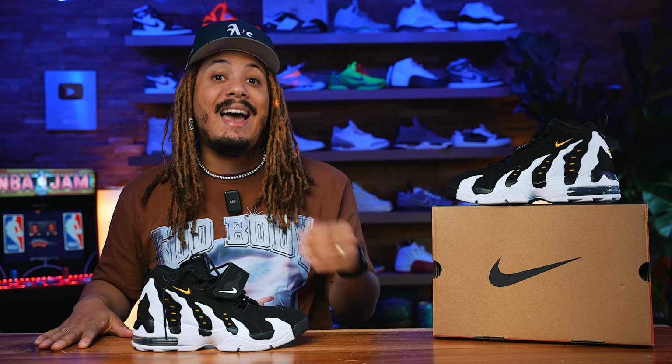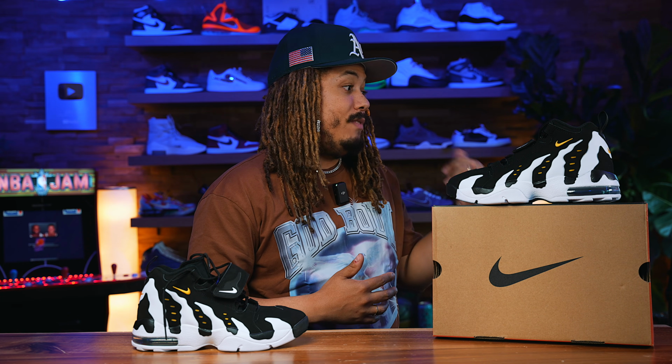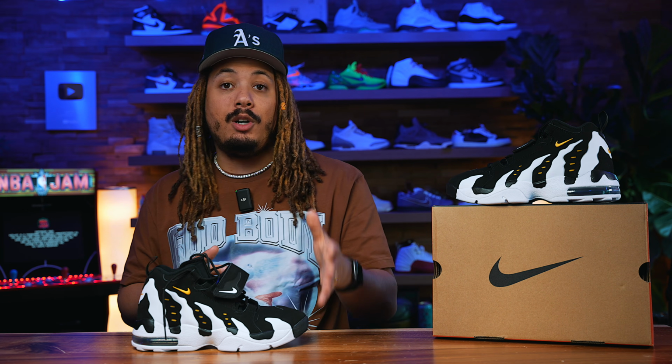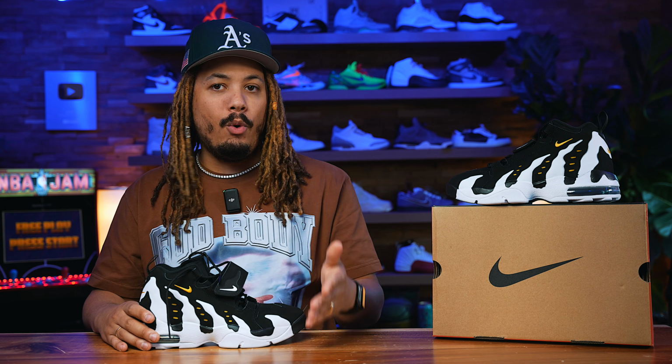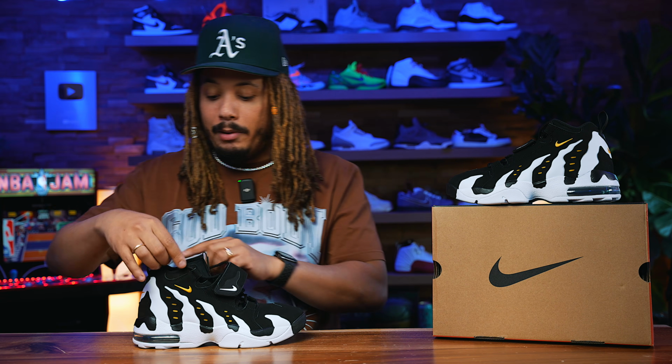As I stated, there are Diamond Turf 4s and 5s that have never been retroed. Something I was looking into and I was like, wow, because they're very dope. They look nice as well. They released in 97 and 98. So the Diamond Turf line started back in 93, 94. And we've seen the Diamond Turf 1, 2, and these are technically the 3s release. The 4s and the 5s have yet to be retroed. Last time I checked, I was unable to find any retros of the Diamond Turf 4s or 5s. Could be wrong, feel free to let me know down below in the comment section.